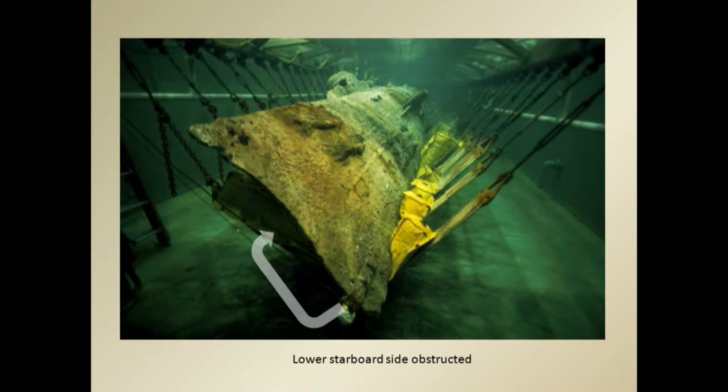This wasn't the only consideration in rotating it. We were also worried about the long-term structural stability of the sub, and we were worried about the slings inhibiting the desalinization treatment. So how do we rotate it?